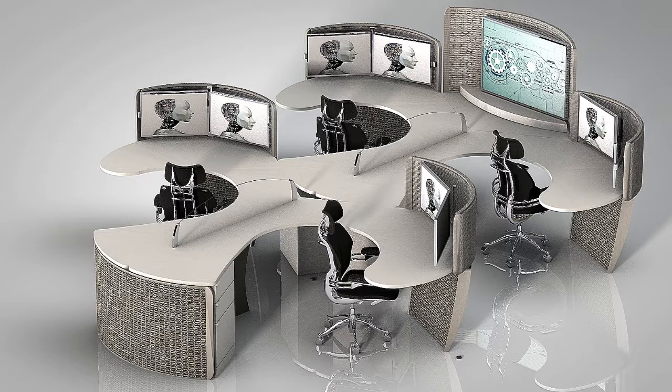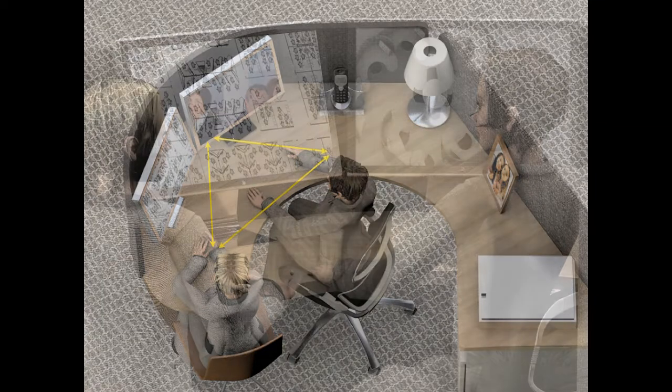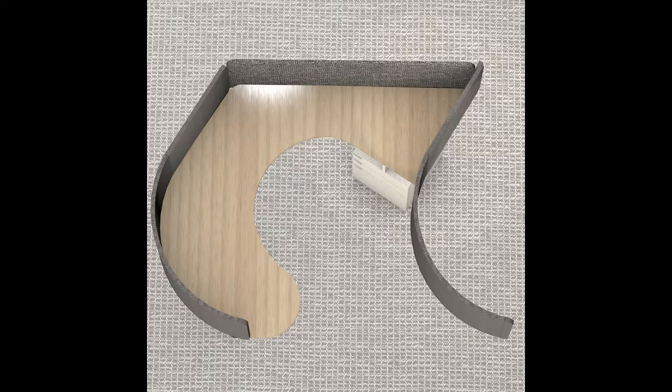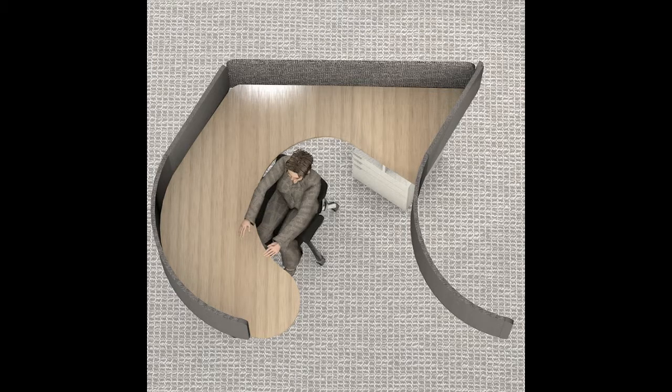Introducing a new geometry for building more collaborative relationships called solar planning. The solar system objective is to create a seated triangular relationship between users and the computer screen. The intent is to provide a better view of the video screen for users and provide a better view of the users for the video camera. The solar system is grounded in the following ergonomics. A patented geometric shape called a pod nests into a complex array of shapes called clusters that enhance functionality.